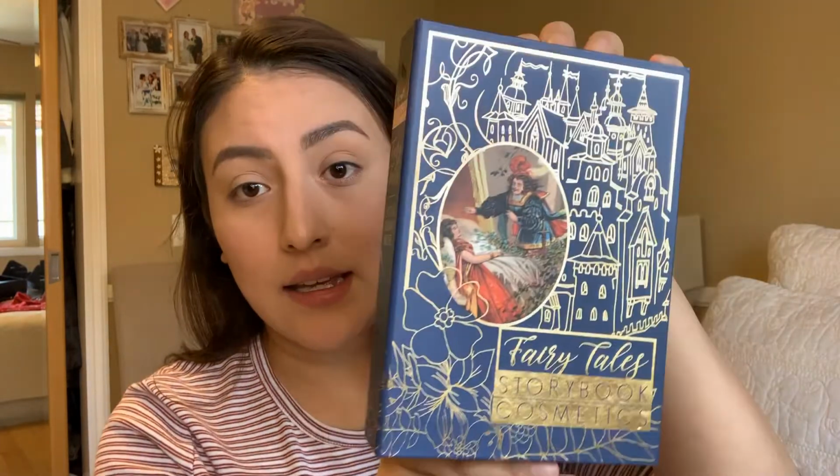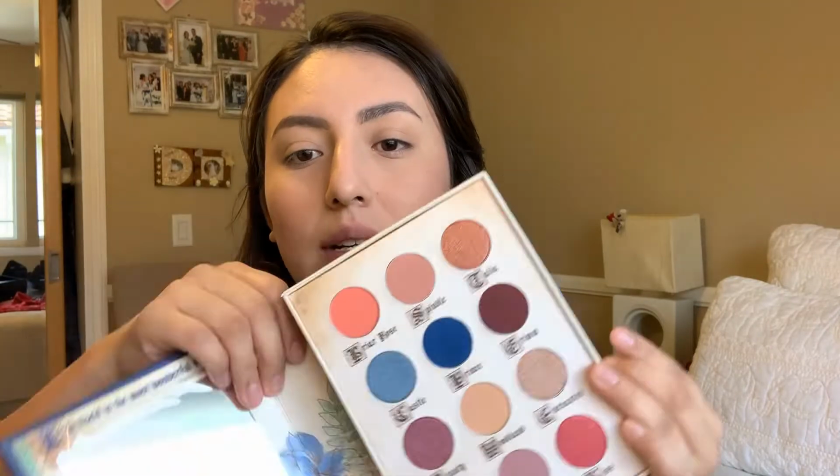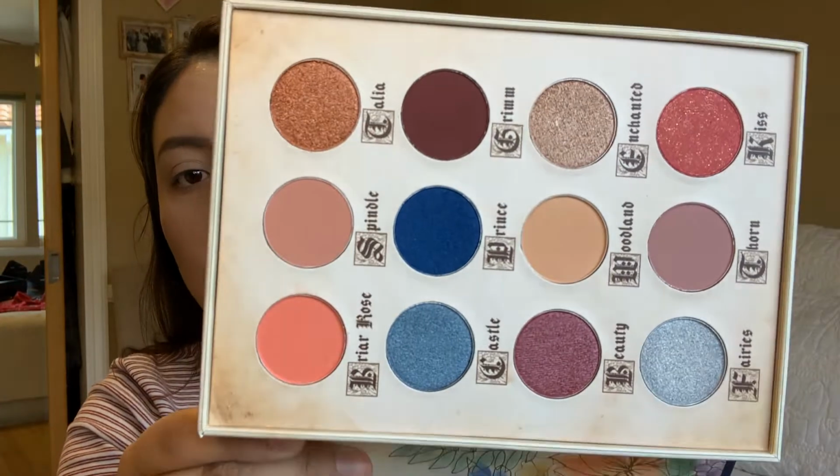And then the fifth product that I have on here is actually the Storybook Cosmetics Fairy Tales, and I got the Briar Rose palette, and it's as big as my head. But it opens up like this, and as you guys can see, it has all the colors right here.